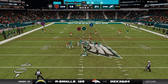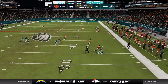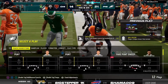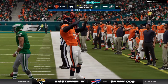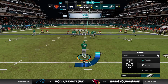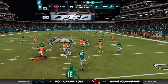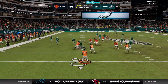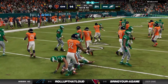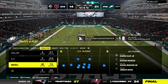Throwing from the gun, it's Hurts. Escaping the pressure right. And a big loss here as he's taken down. Dominique Robinson able to finally wrestle him down for what's just going to be a huge loss, and it takes us to 4th down as well. So they're forced to punt on 4th as this one's away. So possession goes over here on the punt. And they will take over 1st and 10.